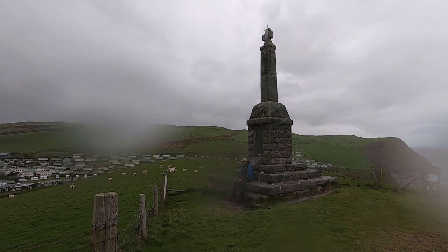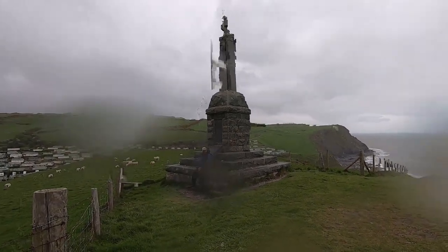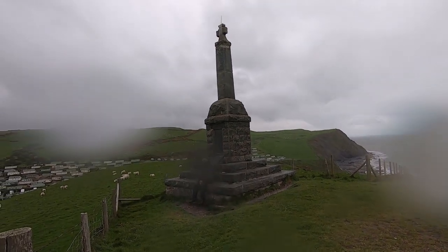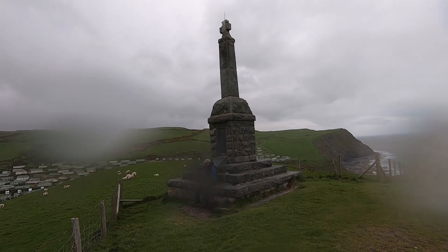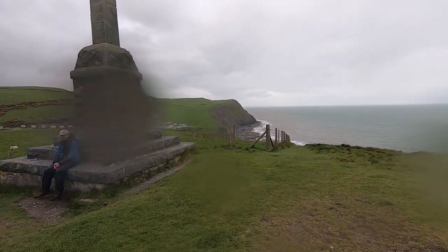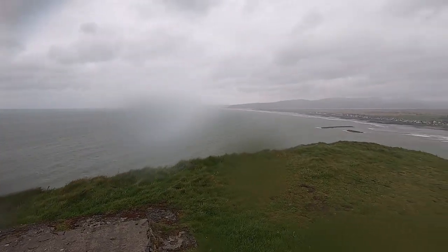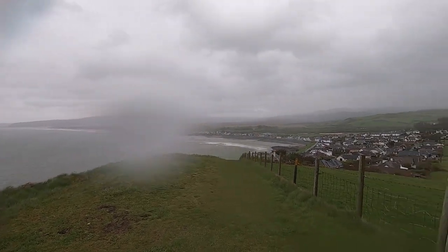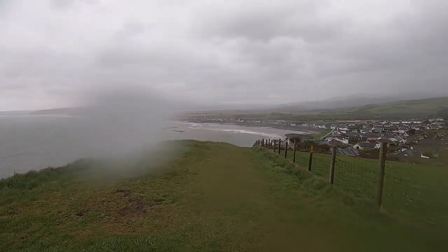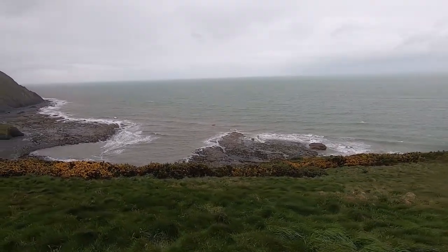Right, we're up on top and the rain is coming in pretty thickly now. It's a war memorial that I've seen a lot of times going past and never visited, so this is great. In the distance there we've got the next set of cliffs we've got to go to. Everything's getting enveloped in cloud, and a lot of incoming rain. Hope it blows itself out. We've got the Coast Guard down there doing a few manoeuvres.